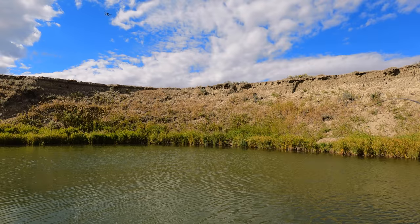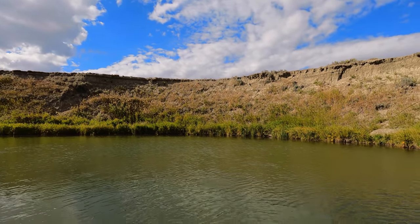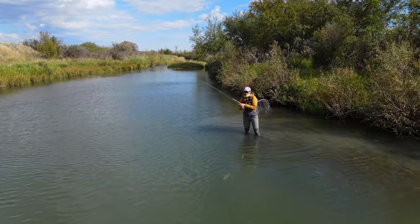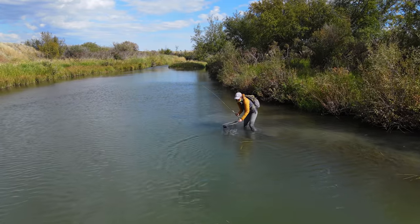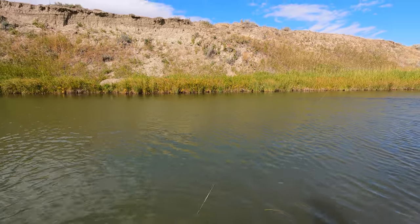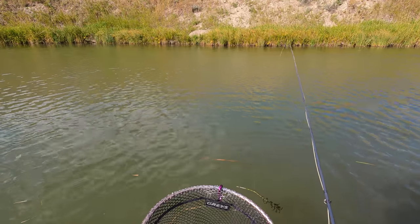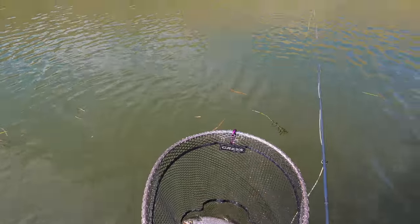And it was exactly what my gut said, which was, hey man, get a cast closer to that bank. And sure enough. Come on, there we go, there we go. And in the net. Yeah, that's nice. Like I say, about 15 and maybe 14, but just a nice rainbow. That's awesome. Beautiful fish. Pretty.